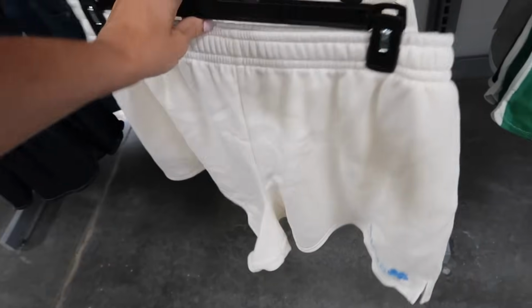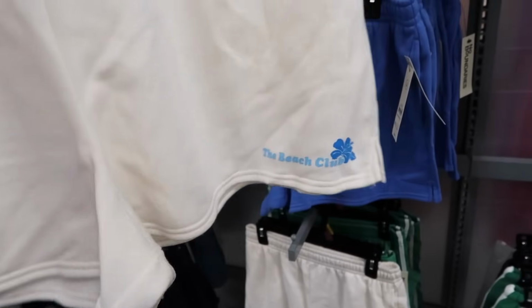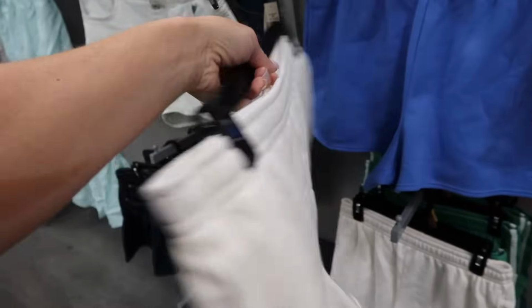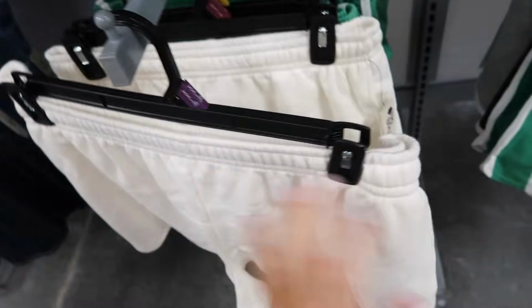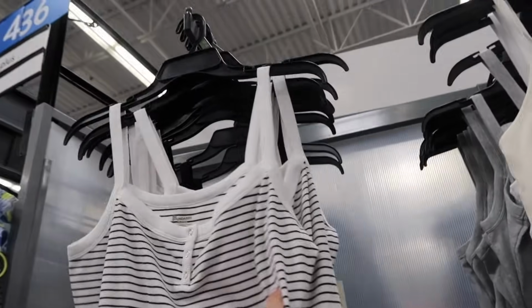So these have an elastic waistband, the little slit, beach club. I know the jacket has a little blue hibiscus flower. It's a really cute set. And both pieces are pretty affordable. The shorts are $6.98. New Henley tanks from No Boundaries.